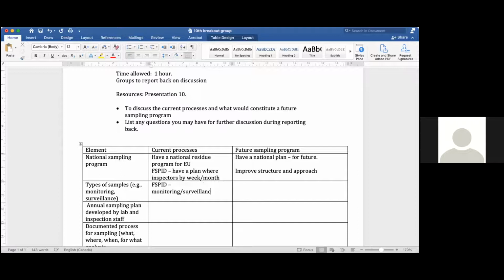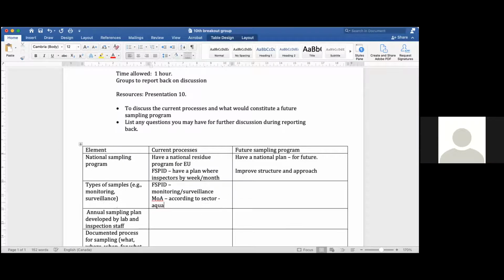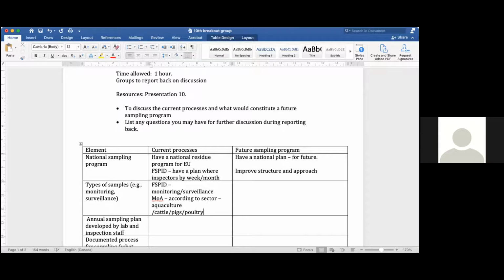For MOA, we do it according to sectors. So we do it for aquaculture, for the EU market and the US market. We do it for cattle, so we have our TB and brucellosis program. We have it for pigs. We have it for poultry. If we have these diseases, African swine fever, avian influenza.